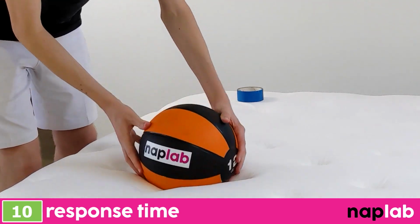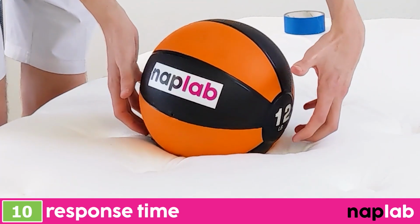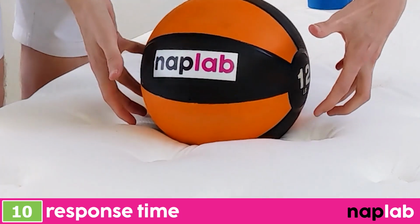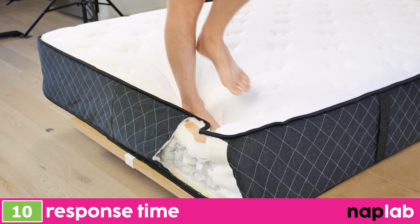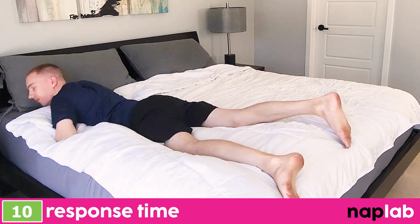To test response time, we place a 12-pound medicine ball on the mattress. Once it's fully at rest, we then quickly remove it and objectively measure the amount of time it takes for the mattress to recover and resume its original shape. A faster response time is better, as quicker responding material layers better adapt to your changes in movement and prevent any type of stuck feeling. The Emma CliMax has an extremely fast material response time.